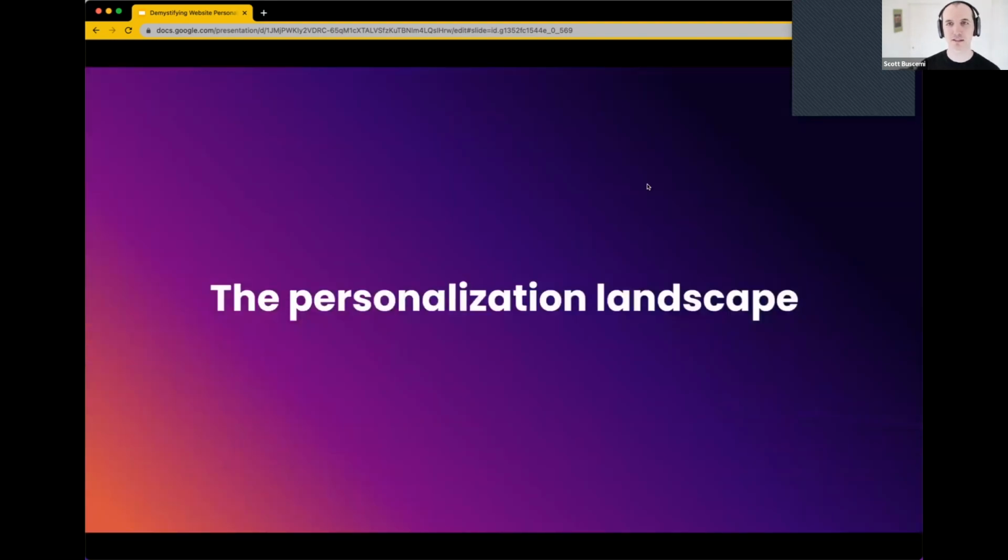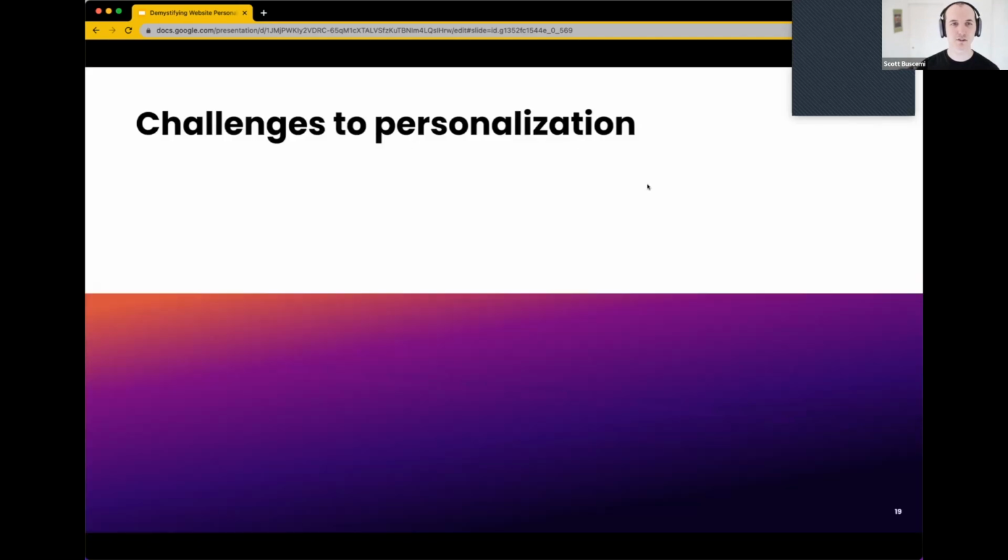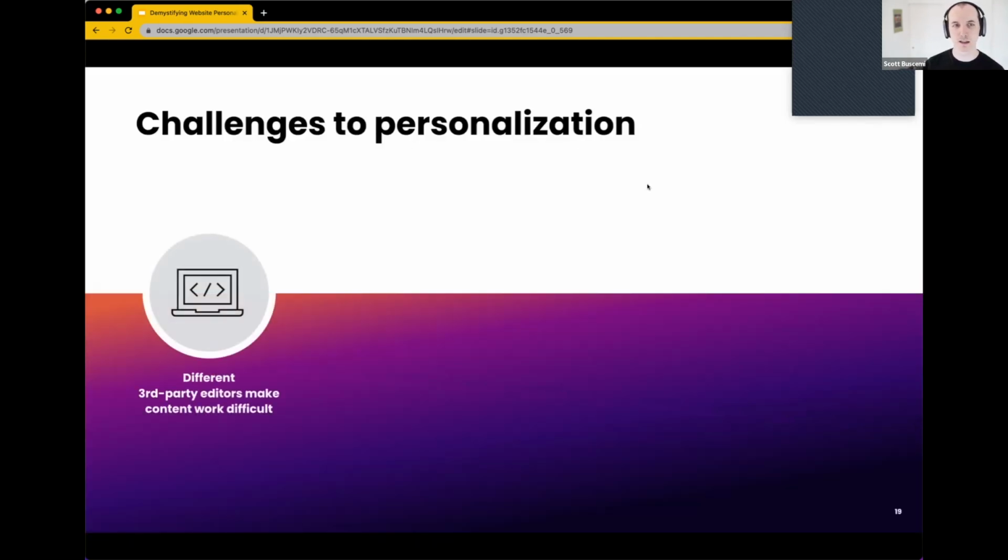So let's talk about the personalization landscape. We've alluded to a couple different tools that are out there already, but let's talk about some of the challenges with the tools that are out there currently. And the first is that a lot of them create a different third-party editor for creating content.